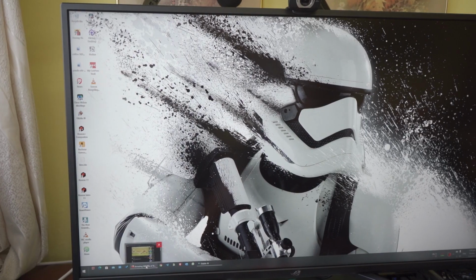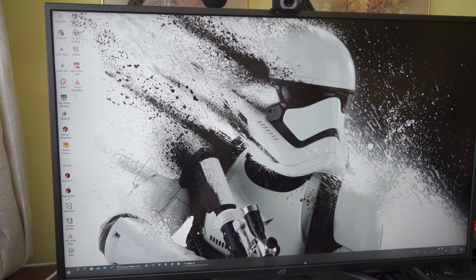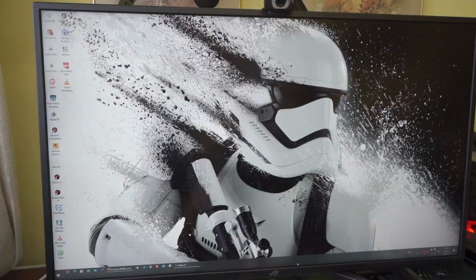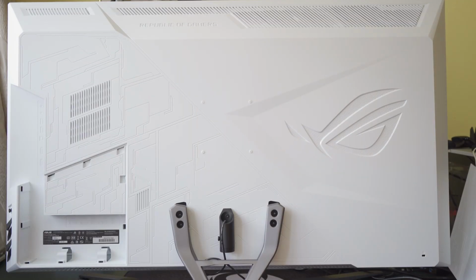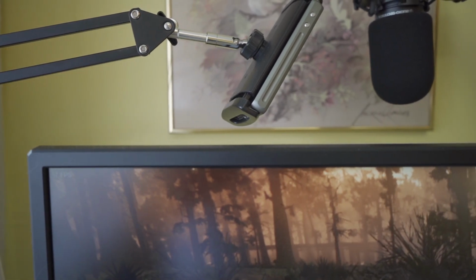I gotta say that I do like the color and the design as well, because on the front it's black, but on the back it's white with ASUS styling, which gives a modern but still technical look. So it's matchy-matchy with my white desktop setup, which was part of the appeal too, so I totally love how it blends everything together. The surrounding bezel isn't razor thin, but it isn't overly thick either.